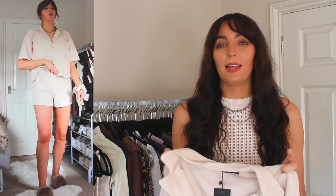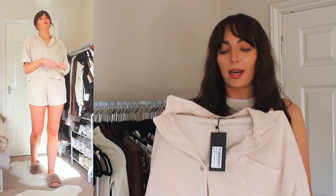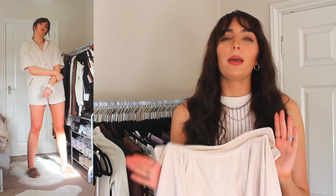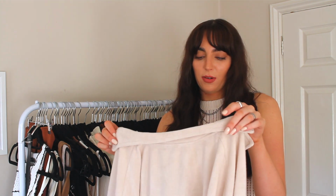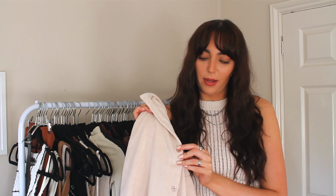It does fit nicely, and I feel like it'd be really good for spring summer, like running around the house when it's a little bit hotter. Probably not something I would wear out, but maybe as an in-between loungewear and getting dressed up, you know, barbecue in the garden sort of thing. I feel like it's cute. It is very cute. It's got sort of pearlescent buttons as well. I'll probably end up keeping this one, to be honest.